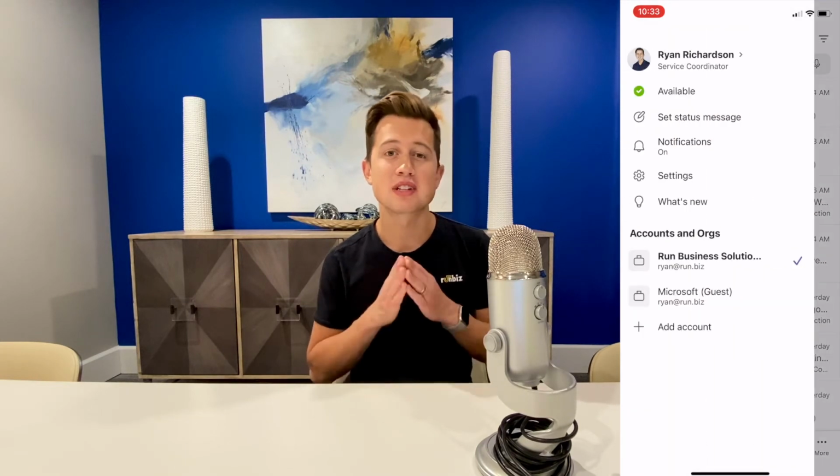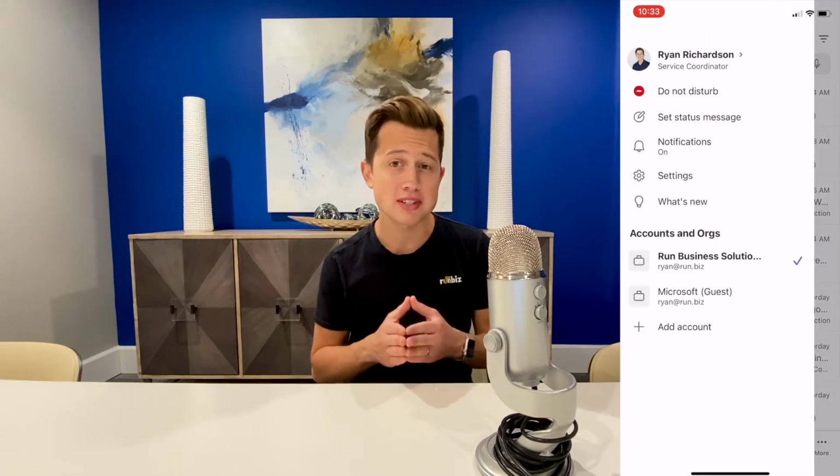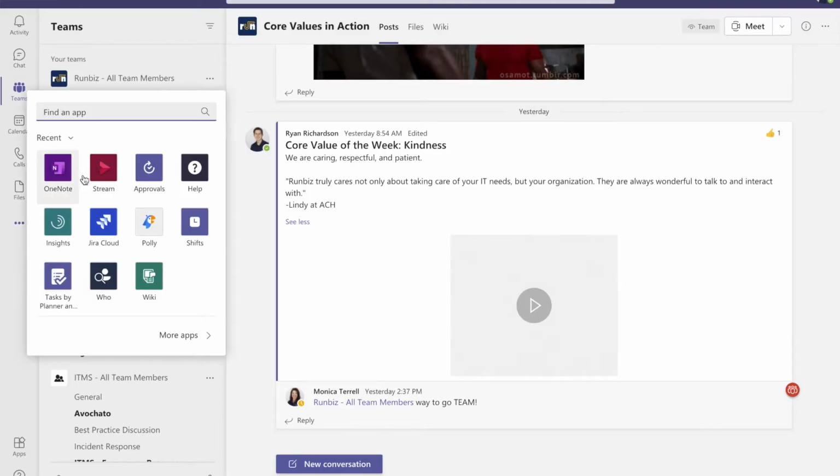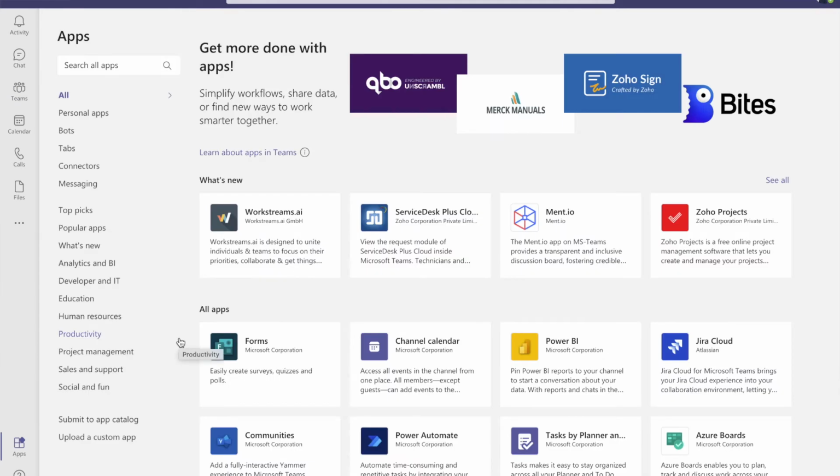Here's a great idea. Use the Do Not Disturb feature whenever you're ready to get into the zone. Just click on your name and change your available status to Do Not Disturb. There's also a whole host of productivity boosting applications that work alongside Teams to give you a helping hand. Click the three dots on the left-hand side of your screen to browse the apps that integrate with Teams and can make your life a little easier.